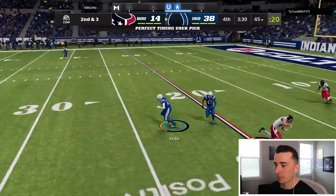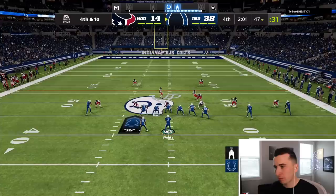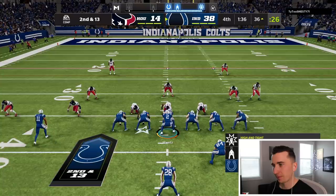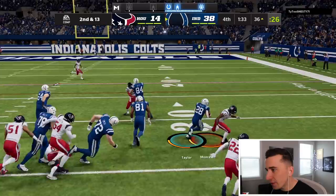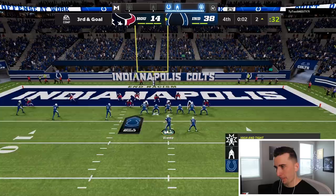That was a terrible throw. Jack Doyle. Oh my God, Kamu. Get out there, Jonathan. Go, Jonathan. Oh, go. Come on, Taylor. Come on, Taylor. That's crazy. Throw, Carson.